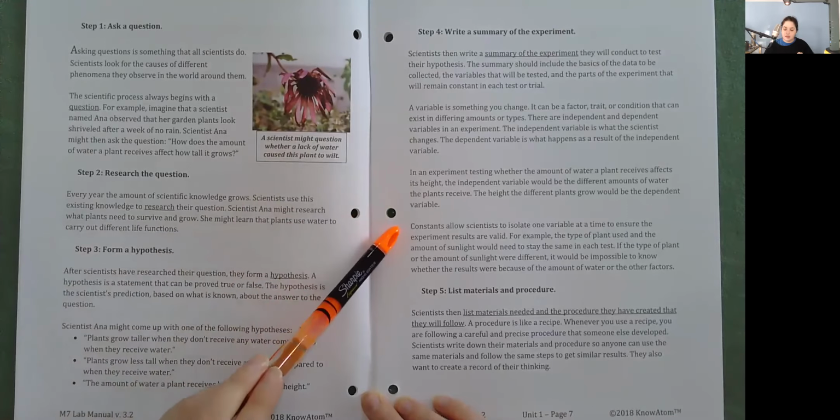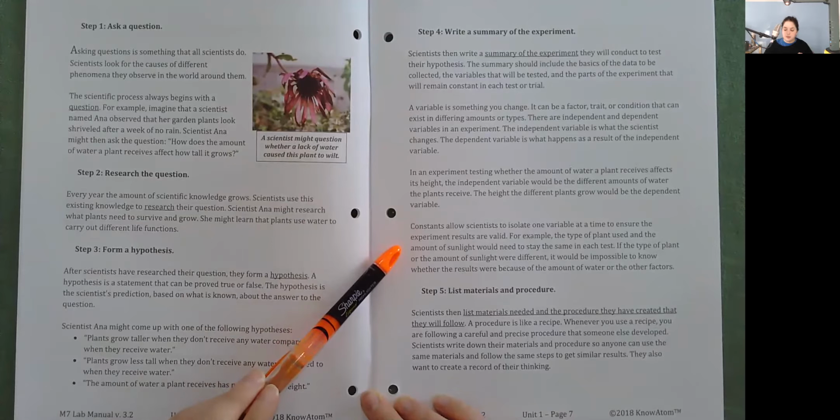Constants allow scientists to isolate one variable at a time to ensure the experiment results are valid. For example, the type of plant used and the amount of sunlight would need to stay the same in each test. If the type of plant or the amount of sunlight were different, it would be impossible to know whether the results were because of the amount of water or the other factors.